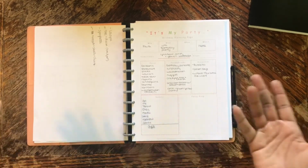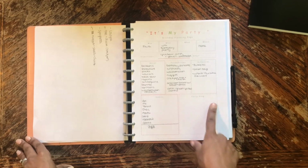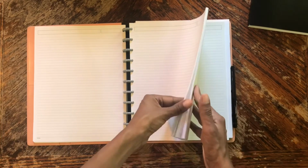I usually type it on my phone, but I thought making a printable would make it a little bit more organized. I also am going to redo this one because I was missing the gifts section, and so I need to write that in. And that's it.